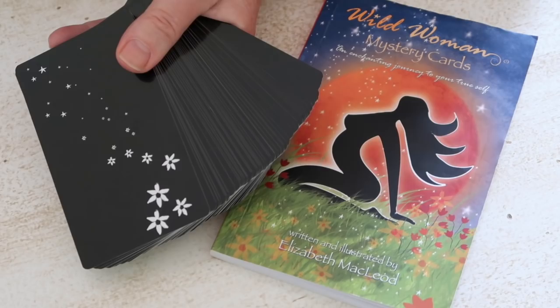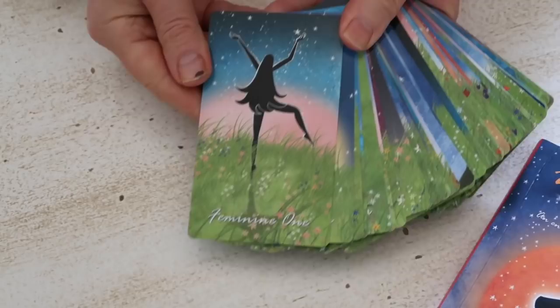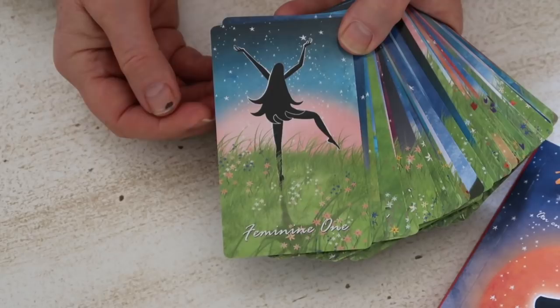These are really, really pretty cards. You'll see the earth below, the sky above. All of the women are in silhouette. Most of them are in movement, and the keywords are highly intuitive. And the combination of the keyword and the artwork makes these cards really, really easy to work with.